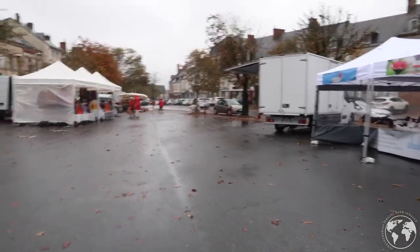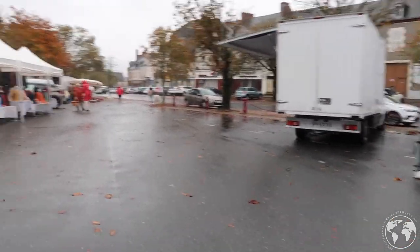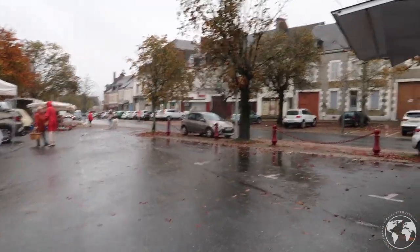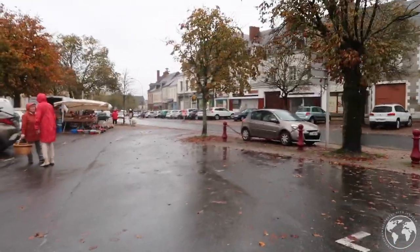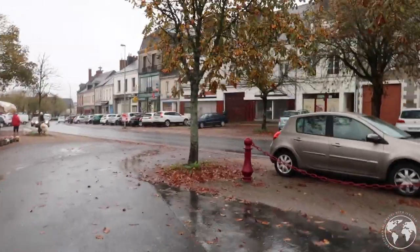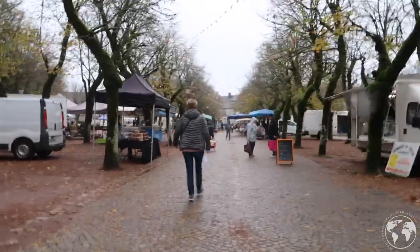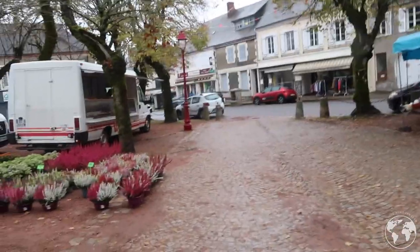Shoes and clothes. Fabrics. It's always interesting to see how people set up their products. A little chilly. Finally wearing my boots. Still setting up. I love it. At the end of it, look at this.